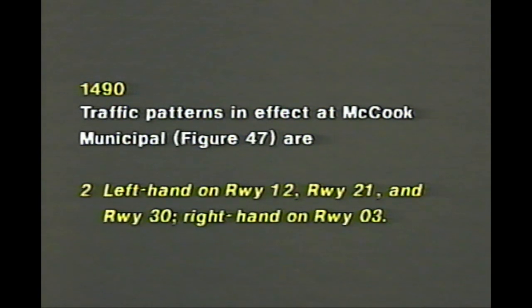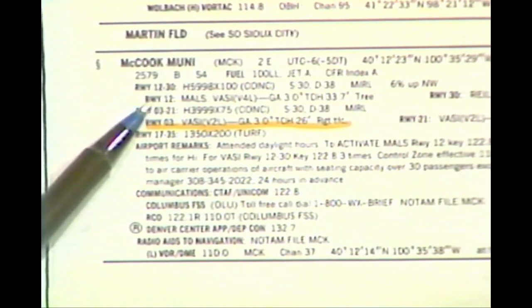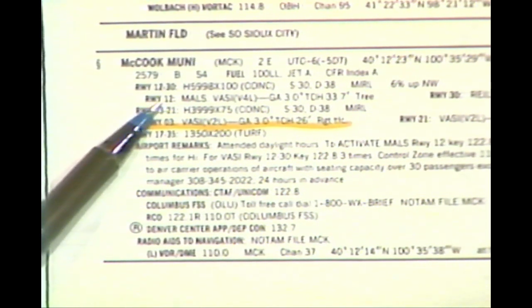Okay, we've got that as part of an answer. I've got number 2 as the right answer, and let's take a look at why. It says we have left-hand traffic on runway 12 and 21. We do have a runway 12 and a runway 21. There's nothing here to indicate that there's non-standard traffic, so we assume, or what is correct, is left-hand traffic. So the first part of answer 2 is correct.